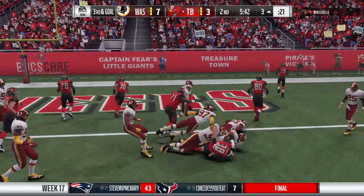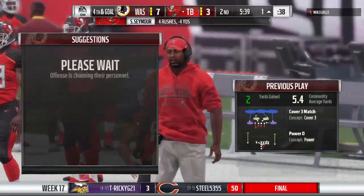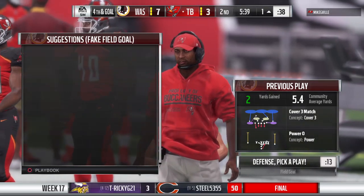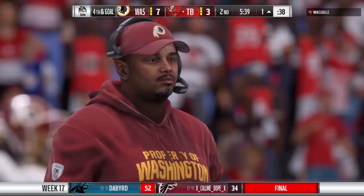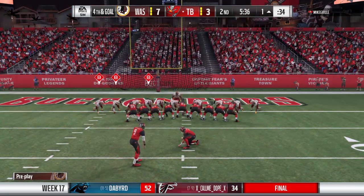Now a handoff here to his running back. And they'll get him down just shy of the goal line at about the 1. He needed 3. He got 2. Now that'll set up an interesting situation here on 4th and a yard.